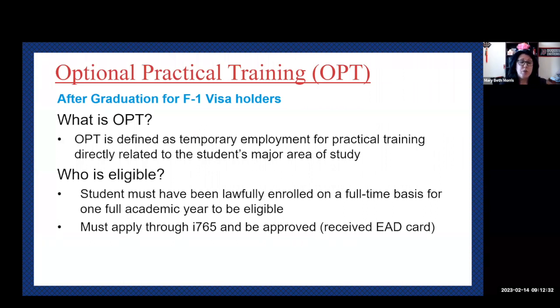To apply, you go through a form called the I-765 form. I assist students with the process. When the time comes, I actually do more info sessions where we get more in depth about how you apply, the documents you need, and we'll do info sessions on campus, and I'm happy to work with students one-on-one. So we upload all the documents. It's an online process now.